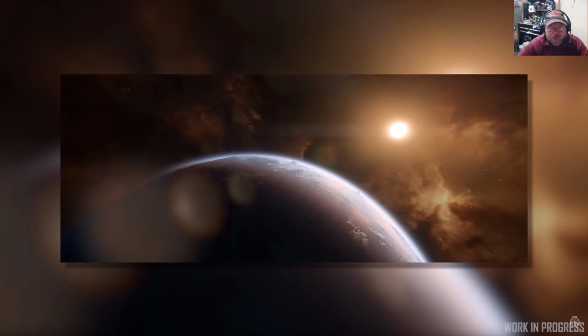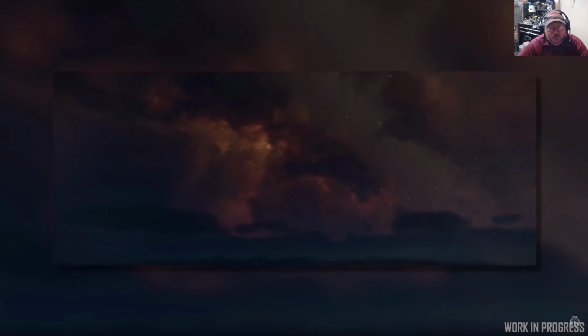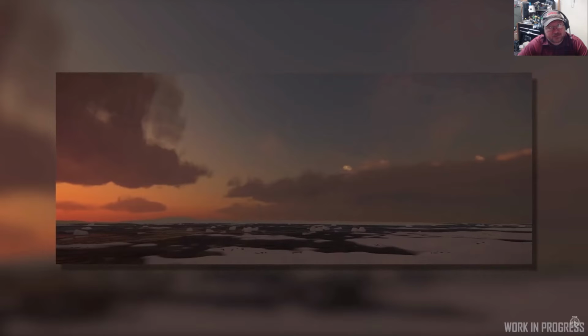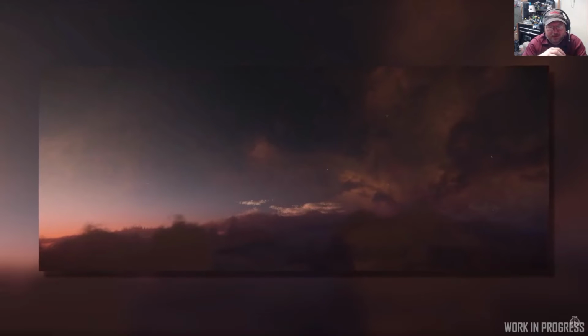And it all makes for a nice contrast with this planet and its blue atmosphere. You can see here, that's beautiful. And then down on the planets, when the exposure changes at night or at sunset or whatnot, you can see the hues and forms change appropriately, which is super cool. That blows me away right there.